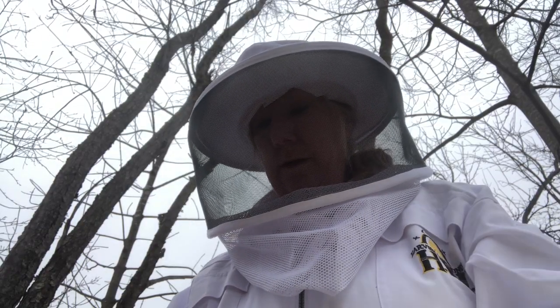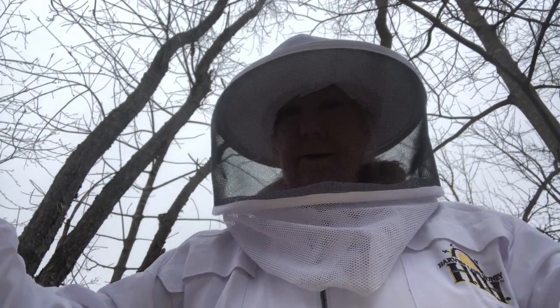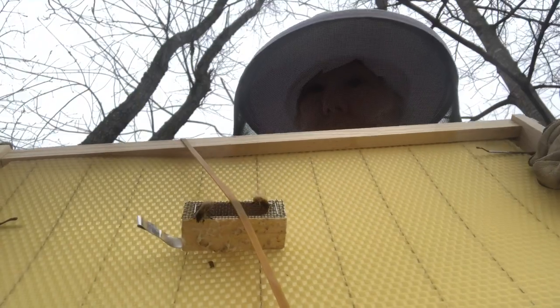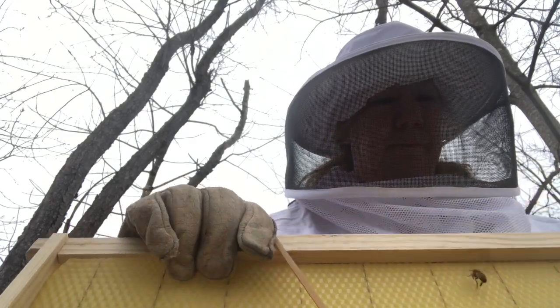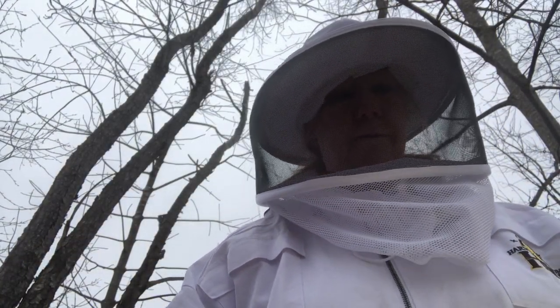So, there it is, holding in my queen. See her there? Holding her in. I'm gonna put them in. Okay, so that part's done. Let's see what the directions say next.